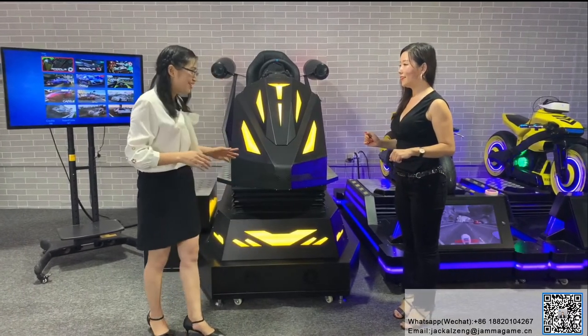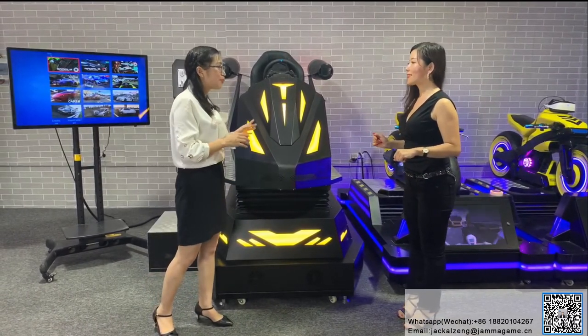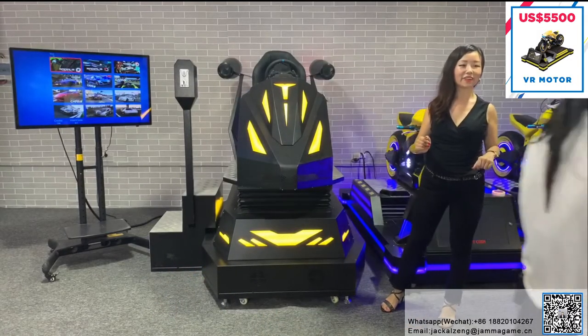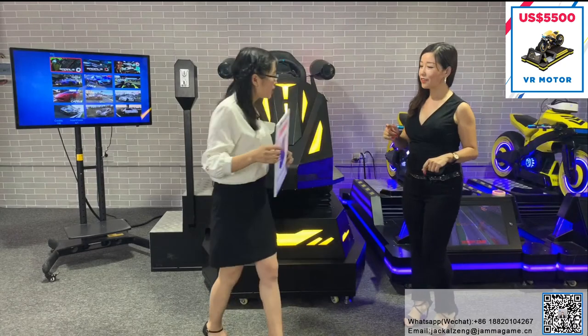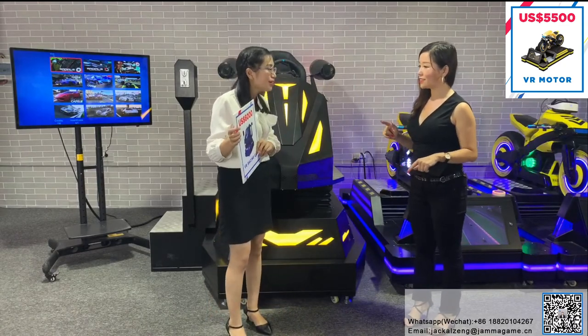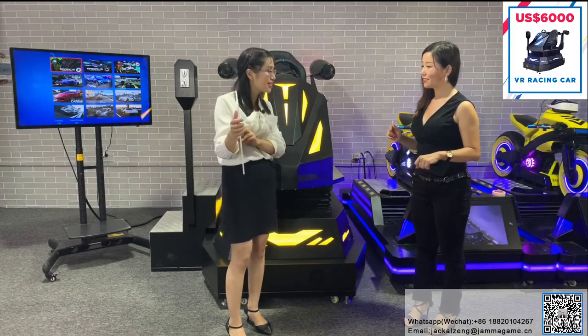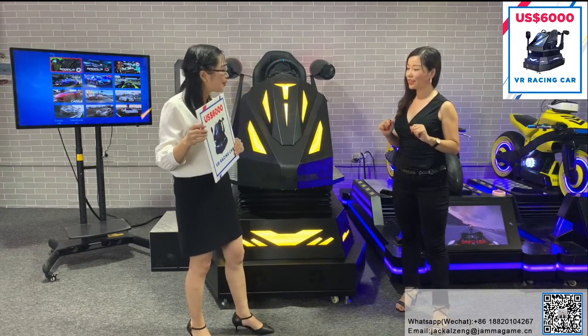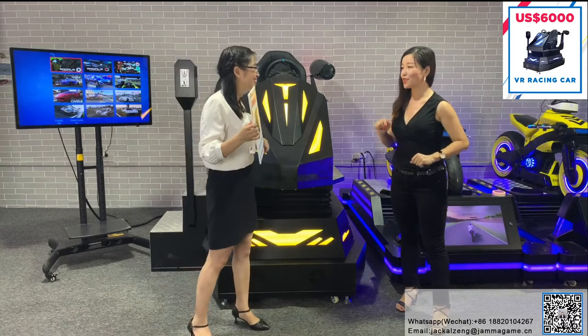For this racing car, how much is the price? In California, the original price is $7,000. Now with the discount, the price is only $6,000. Wow, a $1,000 discount, a very good price. I save $1,000.